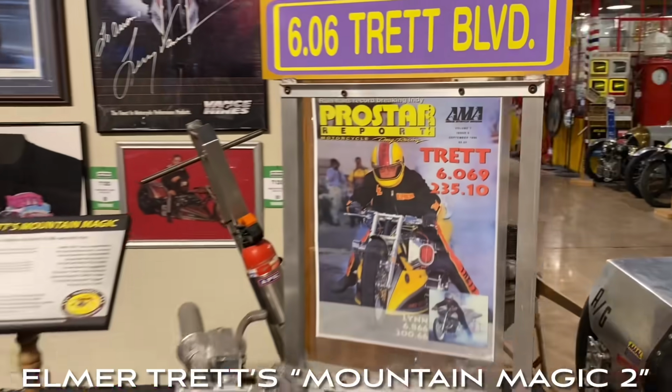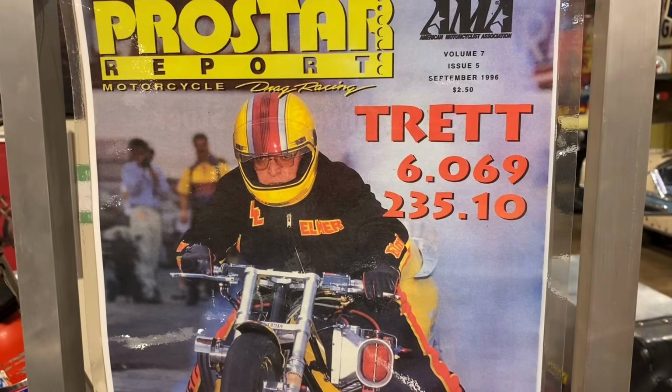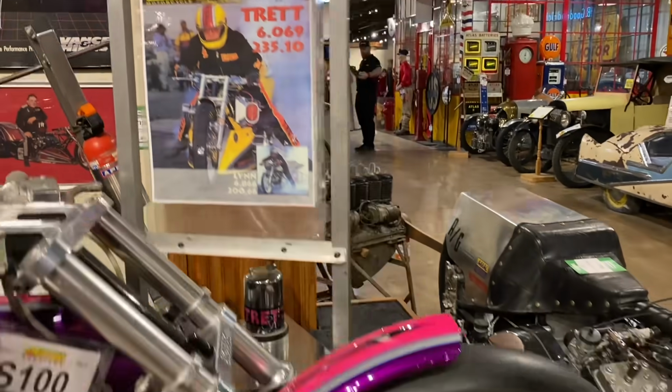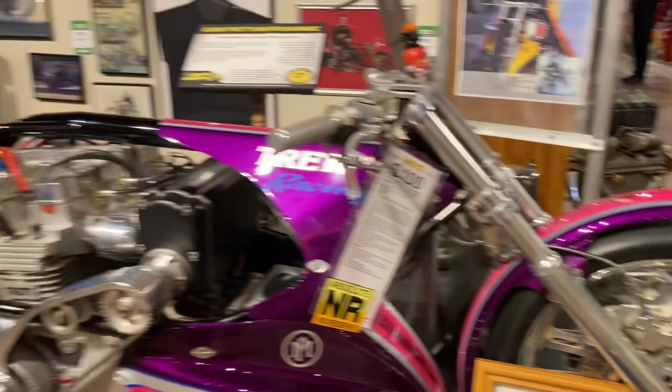Take a look at these numbers. 6.06, 235 miles an hour. Now I'm gonna blow your mind. That was in 1996. Those are still good numbers today. And look at what Elmer Trett did it with. Primitive front end, brakes, setup.